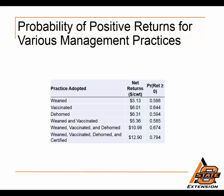When we start combining these practices together in bundles, the probability of profitability increases over single practice adoption with 3 and 4 practices bundled together. The two factors together contribute to the higher probability of profit. First, each of these practices individually increase sales prices. Second, the marginal cost of the second, third, and fourth practice tends to be fairly low because calves are already in the chute. So the labor cost of collecting the calves is spread out over multiple practices.